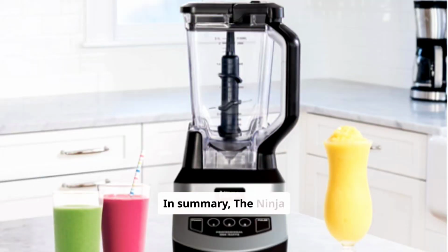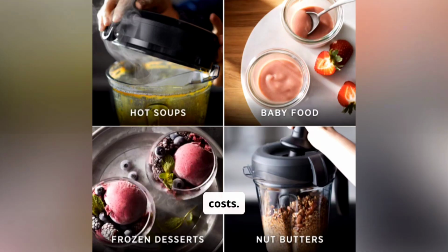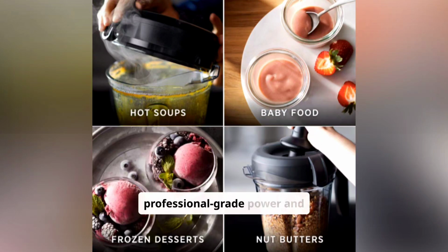In summary, the Ninja NJ601AMZ is best for budget-conscious users wanting a reliable blender for smoothies and drinks. It offers strong performance without high costs. Meanwhile, the Vitamix Explorian is perfect for those seeking professional-grade power and versatility, ideal for culinary enthusiasts.